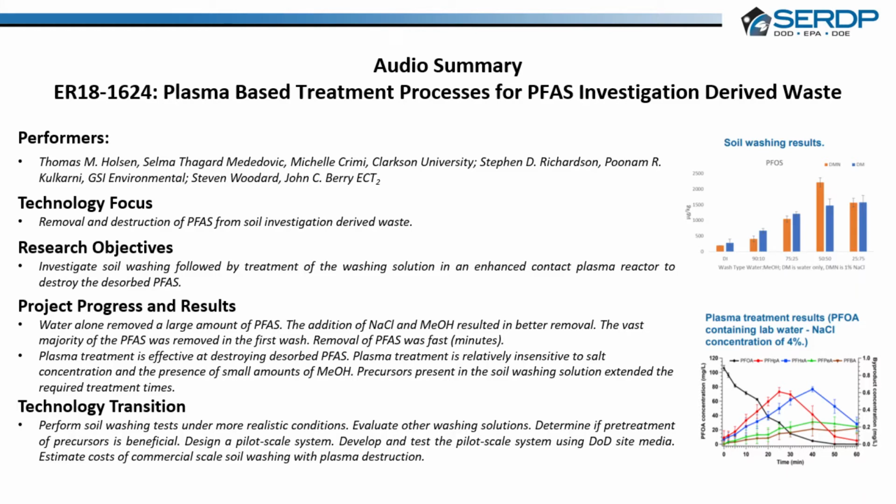was optimal. For the optimal wash solution, we found that 80 to 90% of PFAS was removed by the first extraction, 8 to 13% in the second extraction, and 0 to 3% in the third extraction. We also found that removal was fast, on the order of minutes, but this was for pulverized soil tumbled end over end, so mass transfer limitations were minimized.